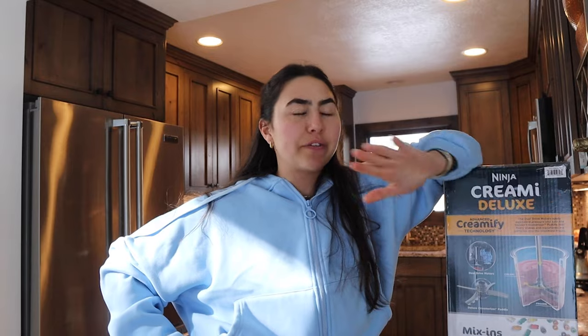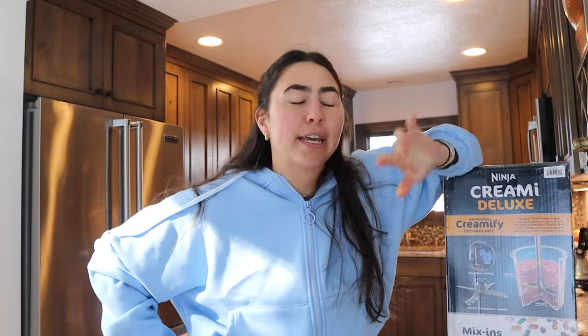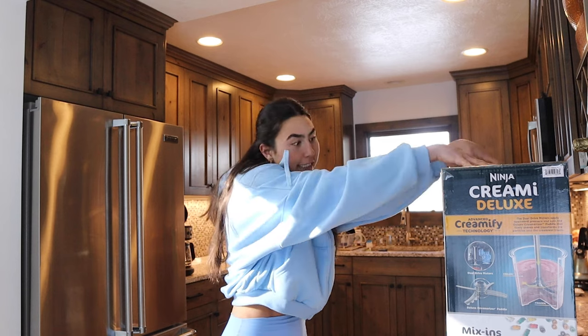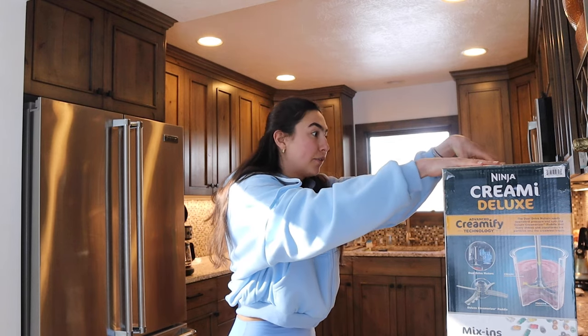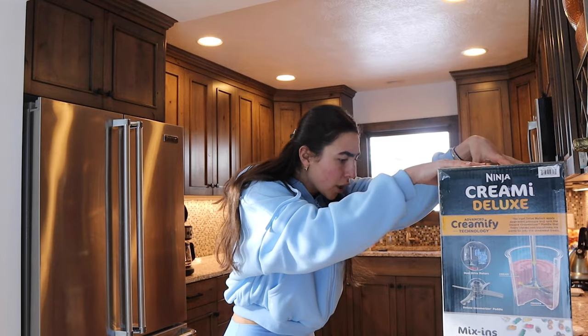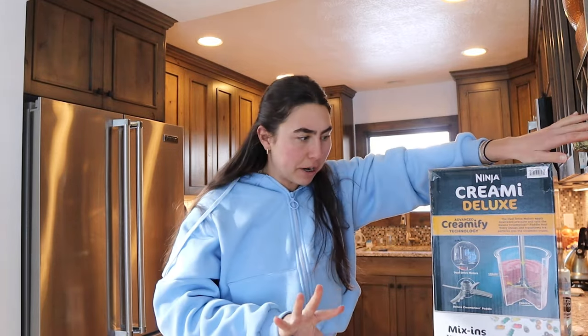I got it from Costco, and if you don't know, Costco will literally take back anything and everything for returns. So I am definitely planning on just trialing this, seeing how I like it, and if I feel like I could live without it, I do intend to return it because this thing is pretty pricey for what it is. I don't feel like it's a need. It's very much a want. So in full transparency, that's what I'm intending to do.